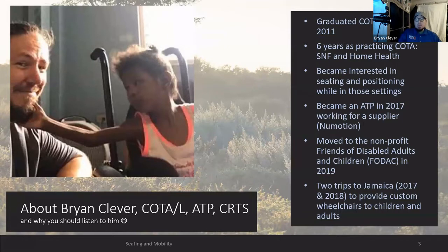So a little bit about me. I am a COTA. I graduated from COTA school from Bryan College in 2011. I practiced, as Irma said, for about 6 years between skilled nursing and home health. That's really where I got interested in the whole seating, positioning and wheeled mobility. In the skilled nursing setting, I was the go-to fix-it guy for the wheelchairs, which morphed into now I'm the positioning guy for all the wheelchairs.